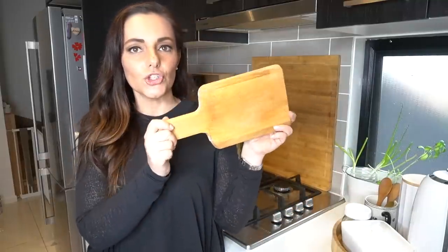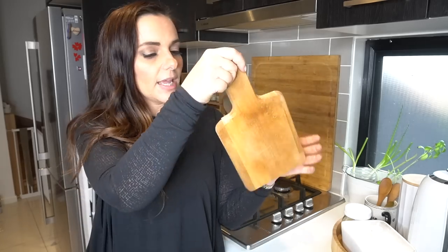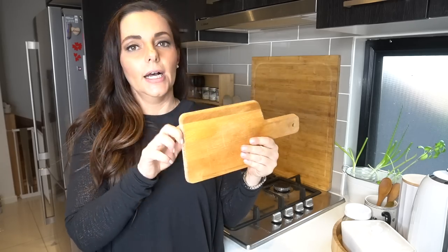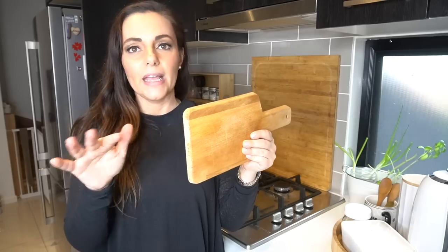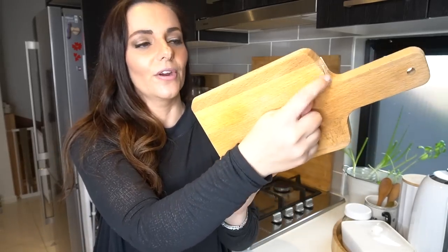Alright, now just to have a quick chat about a couple of things that I don't like from IKEA or that just didn't work out for me. One of them is this chopping board. I've had a number of these from IKEA, and when I initially got them, I put them through the dishwasher sometimes, probably not the best thing for wooden chopping boards. I bought another one when that split and I had to throw it away, and just hand washed it. But again, it is just starting to show some signs of wear and tear.